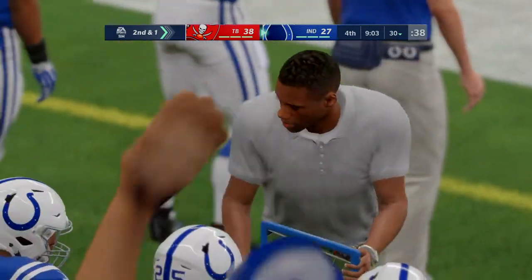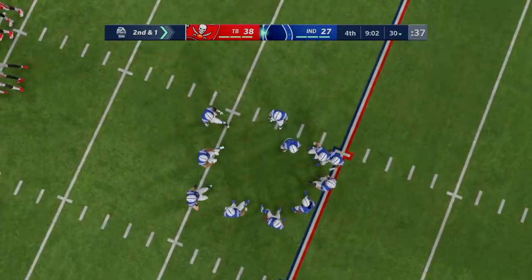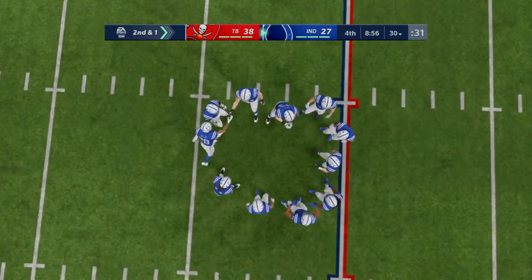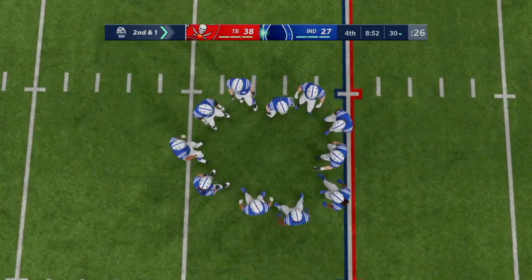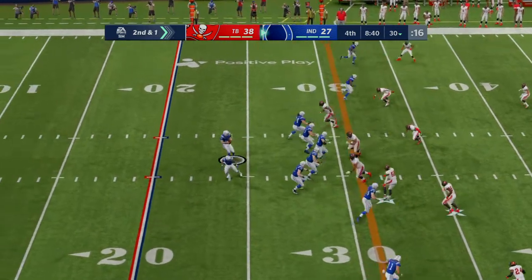Yeah, good start to the drive, but the urgency has to really be increased by both the players on the field and everyone on the sidelines. Got to make sure everyone is up and into this game. That last catch short of the marker by just a yard leaves him with a very manageable second and 1.